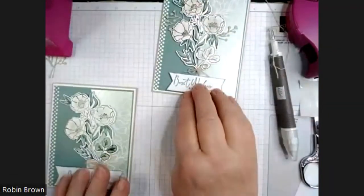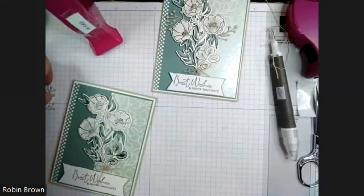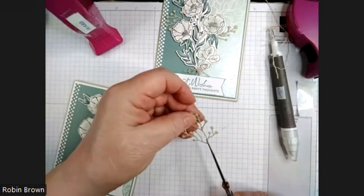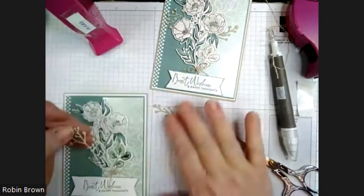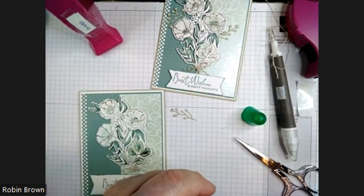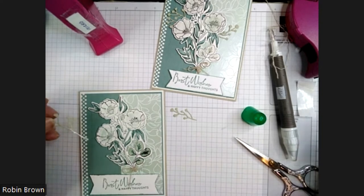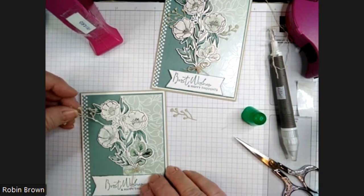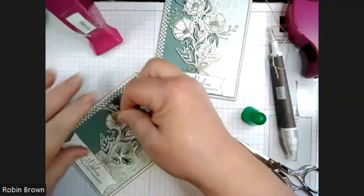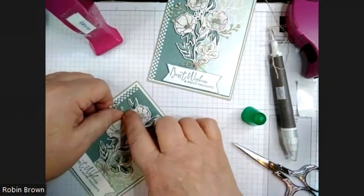Oh, and then you've got to put those. I forgot all about those. Here they are. So I cut one branch of this off. And all I did was stick some glue on here. I put a little on the back too, just in case it would not stick. Okay, and that's the problem with putting too many dimensionals on it. There we go.